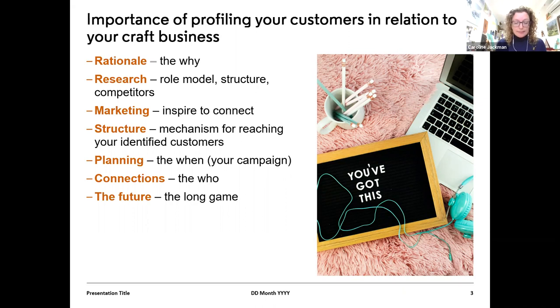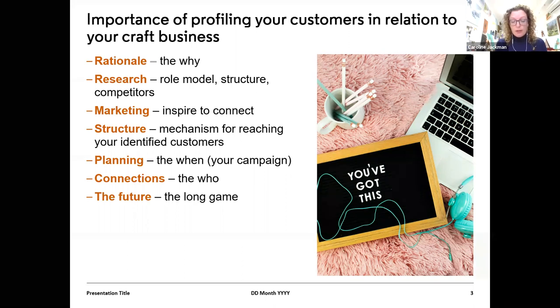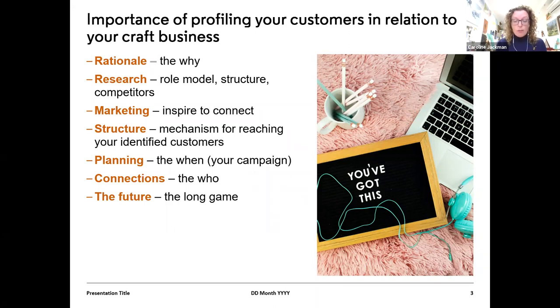So on to marketing. Once identifying your customer profiles, you can then be more focused with your marketing, meaning the best way of how to communicate your craft business. Being more considered with your marketing will have much better results.